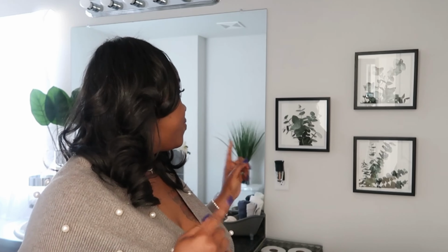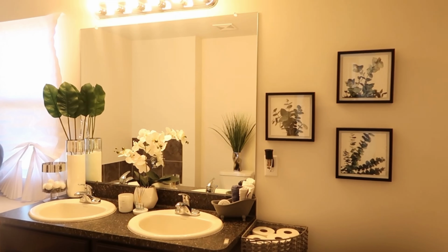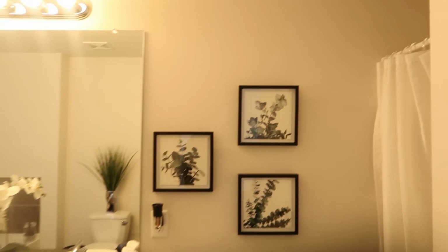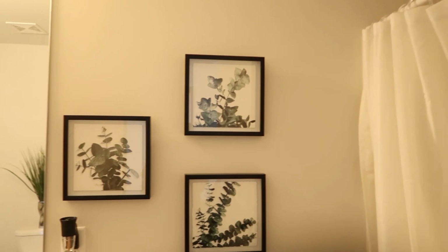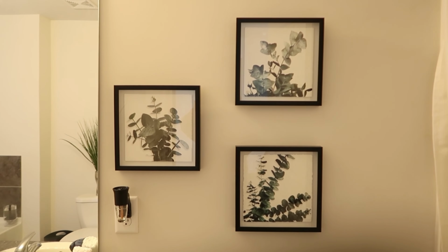So what I can show y'all first is these three pictures that I just picked up from, girl, where did I get these pictures from? Oh, HomeGoods. They had this three set picture thing. I'ma step behind the camera for a second, but they have these three frames of eucalyptus and different plants. I don't know the exact plants, but they were cute. Now, the pictures may not be all the way straight, or your eyes may be crooked, or you looking too hard. But either way, it's still a good little feng shui added in here.